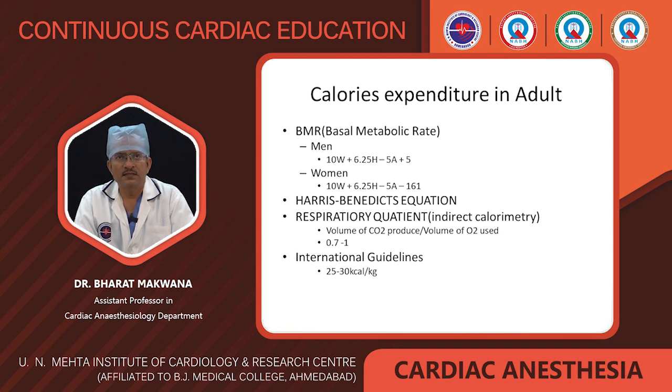The problem with that is that in this scenario the energy used by the lung does not get calculated. So normally the respiratory quotient is 0.7 to 1. 1 indicates that carbon dioxide production and volume of oxygen utilized are the same. So this normally occurs in metabolism of glucose, carbohydrate. In the other way, metabolism of fatty acid will lead to a respiratory quotient of 0.8. Same way in protein metabolism, amino acid metabolism, it stands between 0.7 to 0.8.